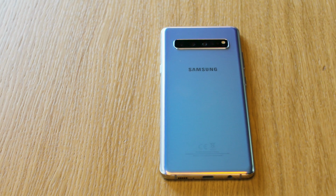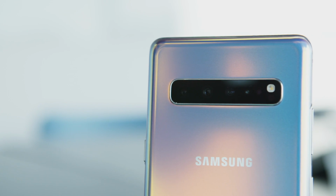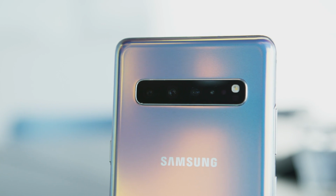Over the last few months, 5G services have lit up across the US, with nearly every major phone carrier offering some kind of 5G service. But there are still only a few 5G phones to go around, including Samsung's Galaxy S10 5G, which is actually probably the best S10 out there as well.